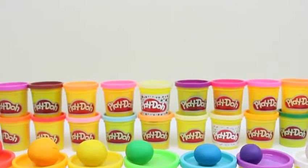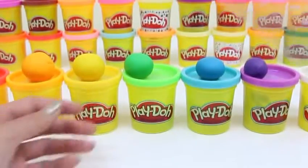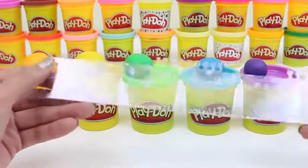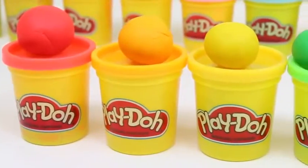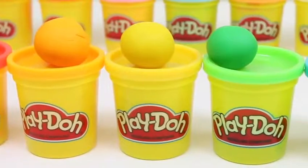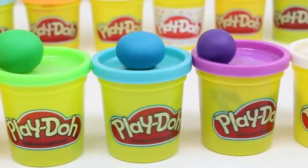Hey everyone! Awesome Disney Toys here. And today I'm super excited to bring you another rainbow activity. This time we're gonna make an actual rainbow. All we need is a cutting tool and some Play-Doh: red, orange, yellow, green, blue, purple, and white.